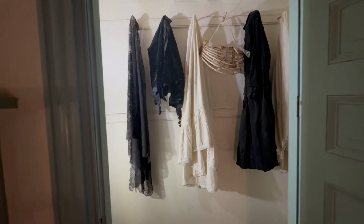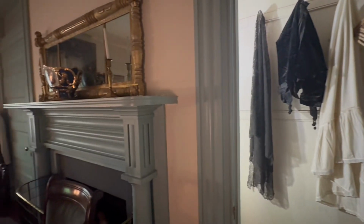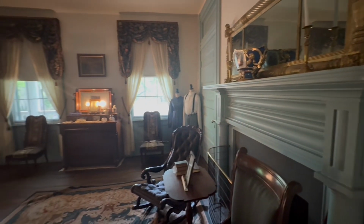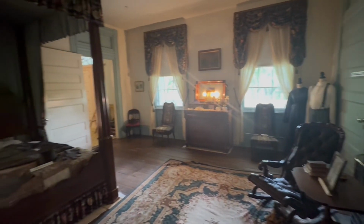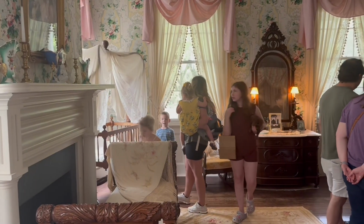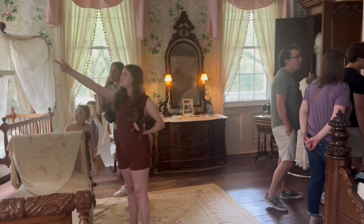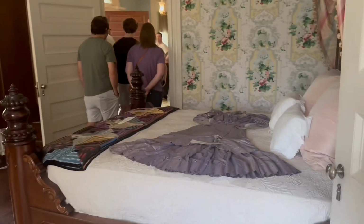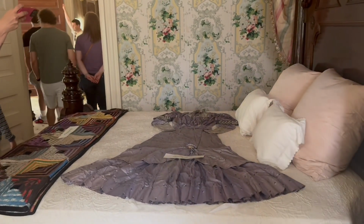There was no heating. There was no air conditioning. Now, they built fireplaces and had heat in the winter, but there was nothing to keep the mosquitoes and the flies out. And often, family members caught malaria or yellow fever from mosquito bites and died. And the slaves had to go through this horrible adventure as well.